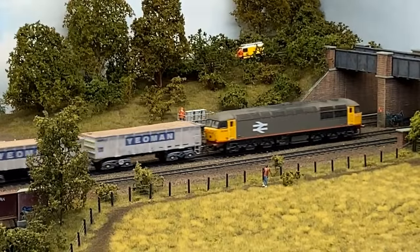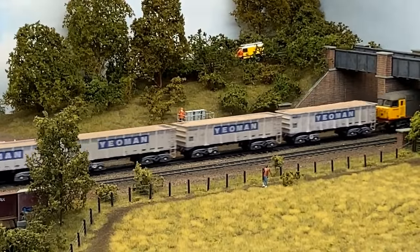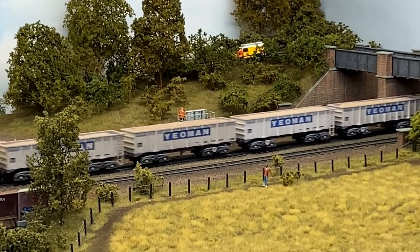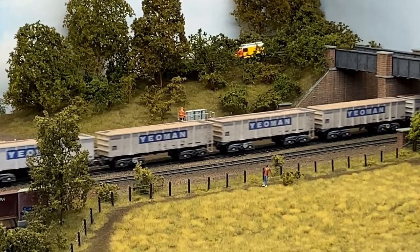The next 2 days were spent at Richard's impressive Everard Junction layout. My last visit was in 2019, however since then Richard has pretty much ripped up and redone all the scenic landscape.